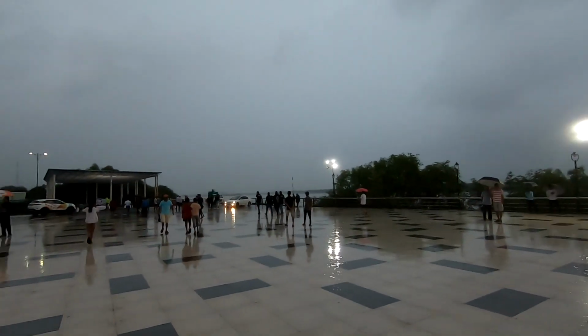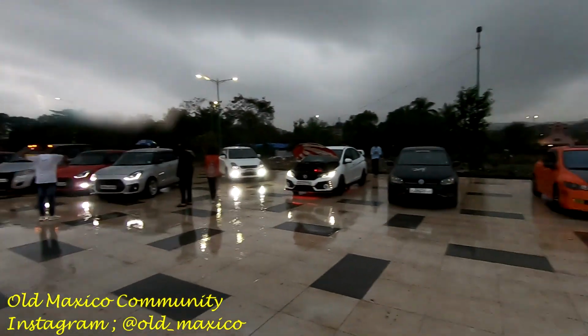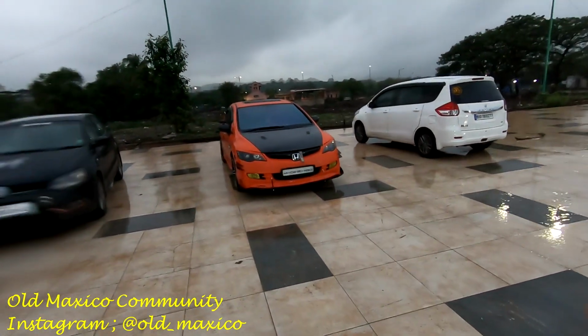And we are at Kolshet Creek at Thane. You can see there is a sea, but there is old Mexico Meetup. And see, you can see the modified cars. There is a Red Bull liveried Tata Harrier parked, but just have a look at the cars.